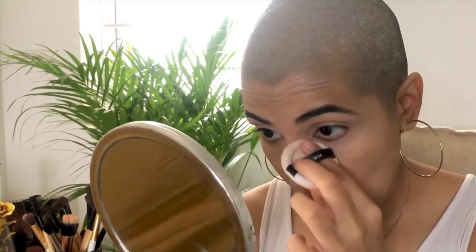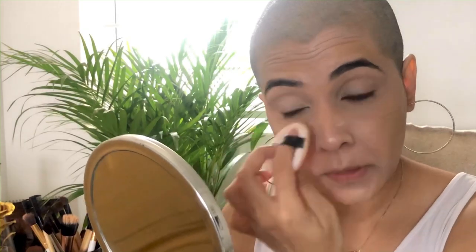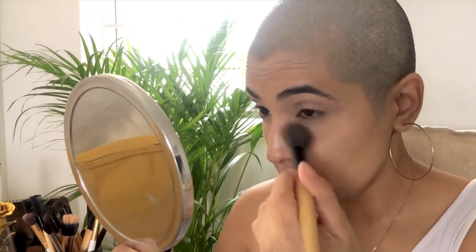Okay, I'm gonna powder under eye, setting my concealer. Only under eye I'm going to powder because I don't want to mattify the rest of my face. Right. All right. Just removing off the excess.